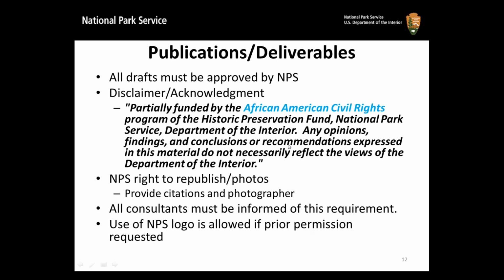When you're working on your publications and deliverables, make sure, as we said before, that drafts are approved by the Park Service first. And we want to make sure that this disclaimer acknowledgement is present. Partially funded by whichever grant program you're working with, of the Historic Preservation Fund, National Park Service, Department of the Interior. Any opinions, findings, and conclusions or recommendations expressed in this material do not necessarily reflect the views of the Department of Interior. It's important that we see this in your publications, so we will check for it.